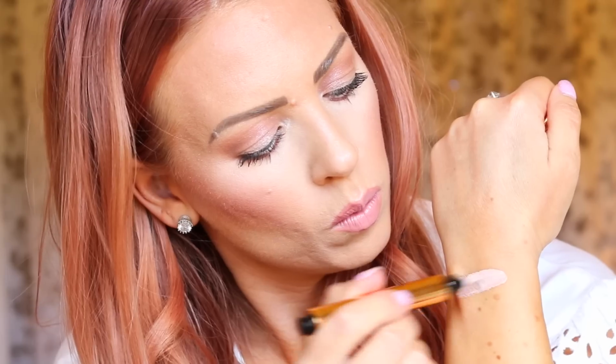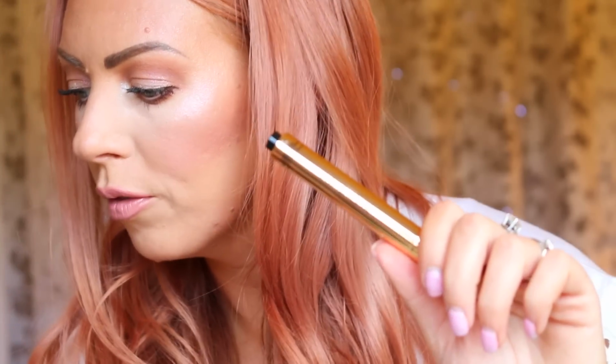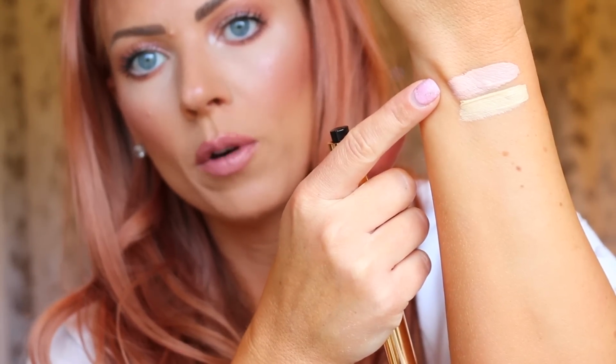Okay, then we have 10 shades of the concealer. One is quite light and it definitely has a pink tone to it, quite brightening. One is described as a luminous radiance for fair to light complexion with pink undertones. 1.5 is described as radiant silk for light to medium complexions with yellow or golden undertones. So wow, you can really see the difference in the tones in the concealers. That one is definitely way more yellow. And then that one is definitely a lot more pink.